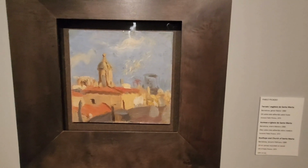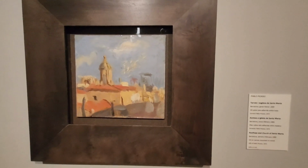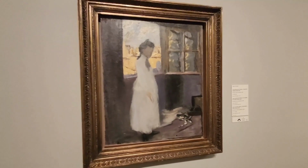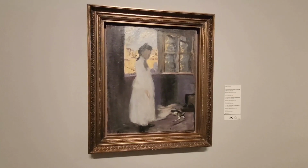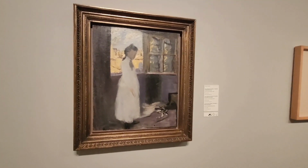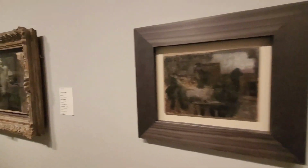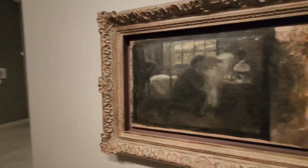Rooftops and Church of Santa Marta, 1900. So this one is called Lola, which is Pablo Picasso's sister. He had two. The other sister was called Conchita. So another fun fact is Pablo Picasso named his daughter Conchita after his sister, who died at the age of seven.